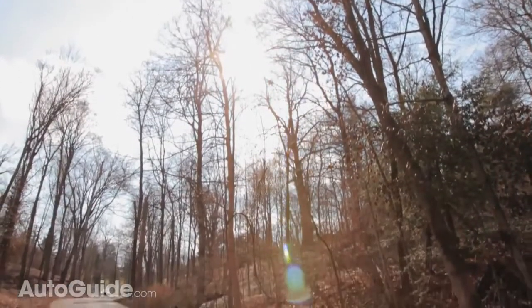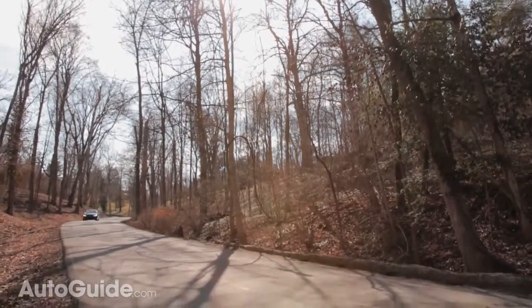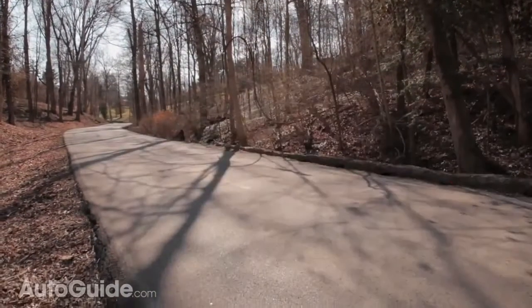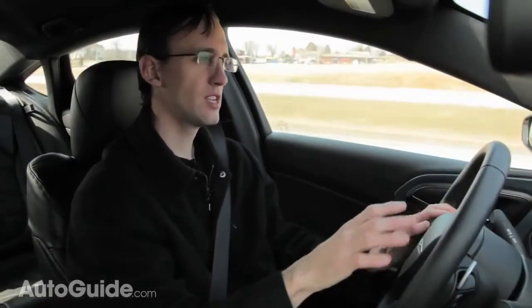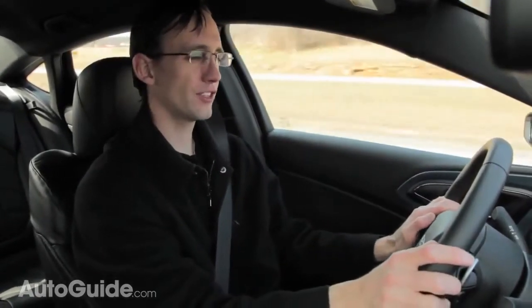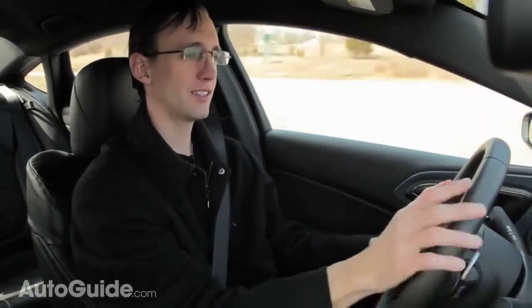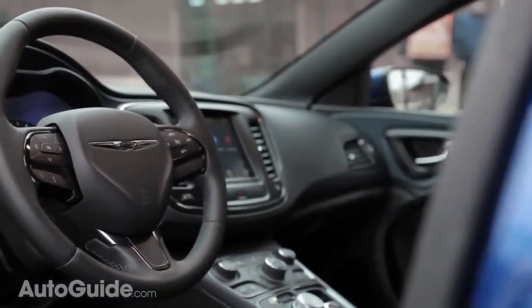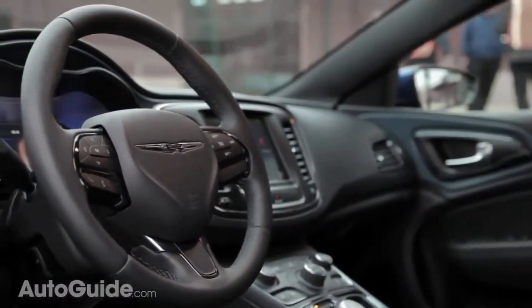So right now I'm behind the wheel of the 200S, which is one step below the 200C, which is supposedly the range-topping version of this car. And the S model is sort of the sporty or sinister-looking version of the 200. And one of the first things you'll notice sliding inside is the steering wheel, and it's very chunky and very thick, and it's nice and meaty to grab a hold of when you're driving this car. It gives it a premium feel.